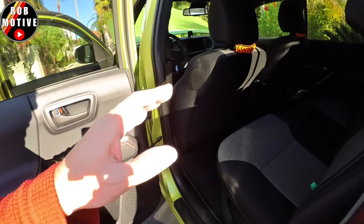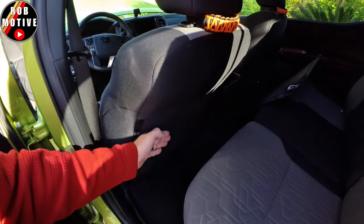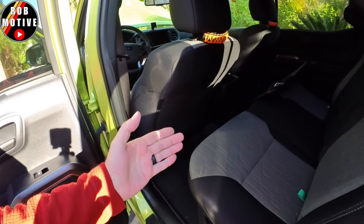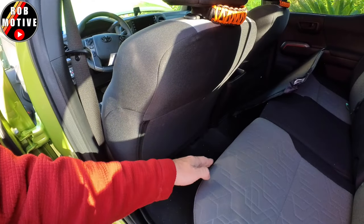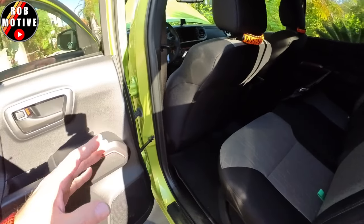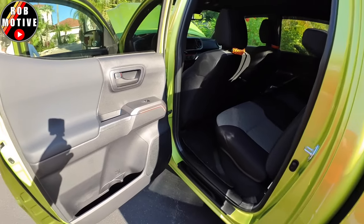The one area that I would like to see a little bit better in this truck is the leg room in the back. It's not a big deal for me since I typically don't have people riding back here. But I know it's not comfortable, and if you look at the space you have between the front and the back seat, it's not really very much. So unless you're a 10, 12-year-old child, you probably don't have a lot of space back there.